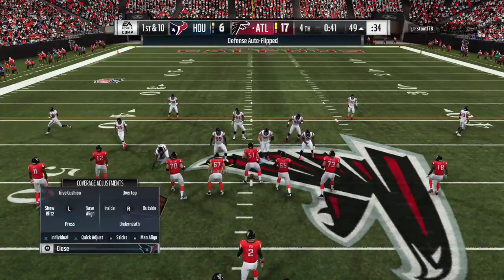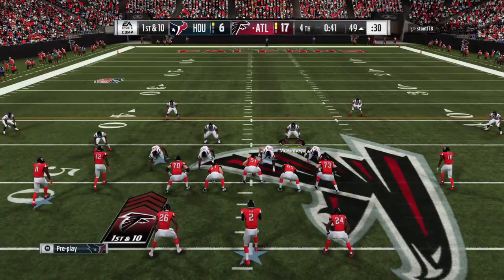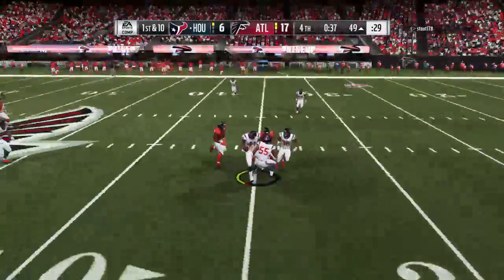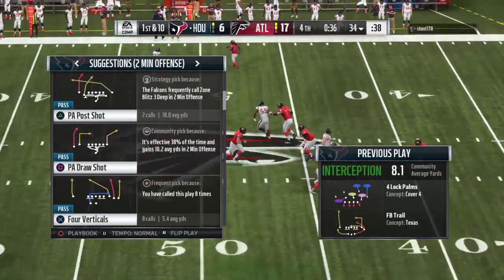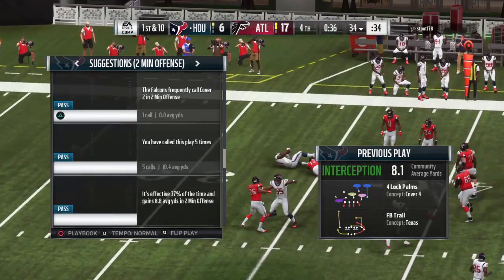Ryan now 6 for 6 since coming back out of the locker room. It's 1st and 10. Oh, look at this. Ryan's going to throw it. And intercepted. Maybe the turning point they need. Zach Cunningham with a pick. And his guys are going to take over at the 34-yard line.